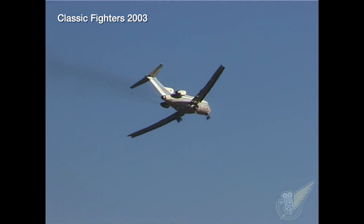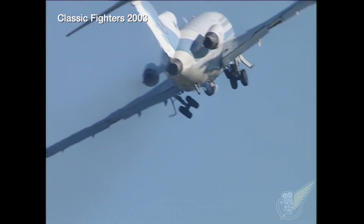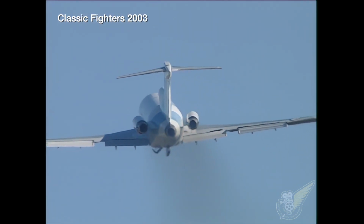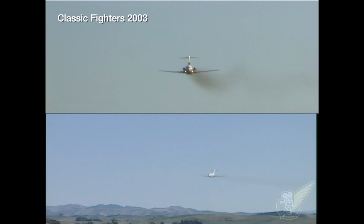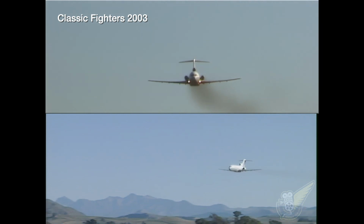Normally carrying 108 passengers, the aircraft could be rapidly changed to a cargo configuration to carry 8 cargo pallets. With 3 Pratt & Whitney turbofan engines providing 14,000 pounds of thrust, any sort of low-level pass by the 727 is an exciting one.